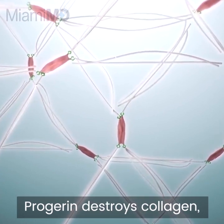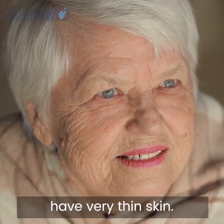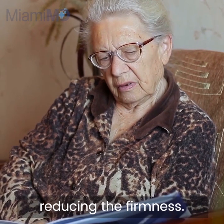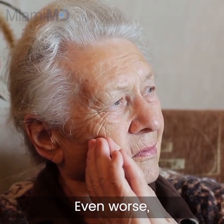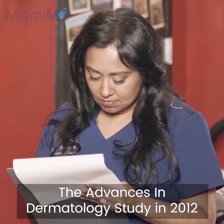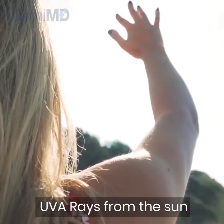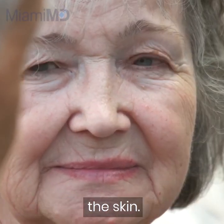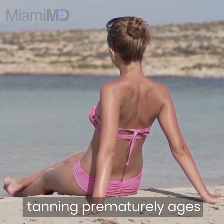Progerin destroys collagen, making our skin thinner. Elderly women often have very thin skin, and it eats away at elastin, reducing the firmness, making it loose and saggy. Even worse, the Advances in Dermatology study in 2012 showed that exposure to UVA rays from the sun significantly increases the amount of progerin in the skin, which is why excessive tanning prematurely ages the skin.